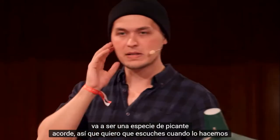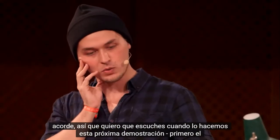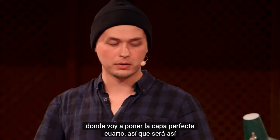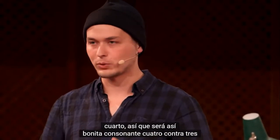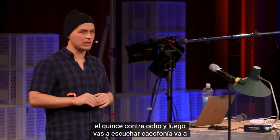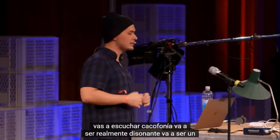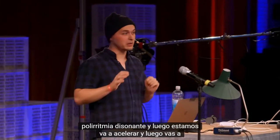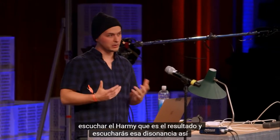I want you to listen in this next demonstration to first where I layer in the perfect fourth. It's just going to be this nice consonant 4 against 3 polyrhythm. And then I'm going to layer in the 15 against 8. And then you're going to hear cacophony. It's going to be really dissonant. It's going to be a dissonant polyrhythm. And then we're going to speed it up, and you're going to hear the harmony that's the result, and you'll hear that dissonance. So.